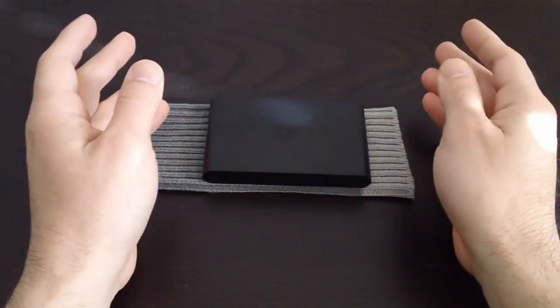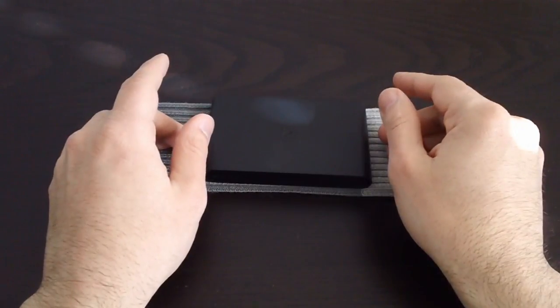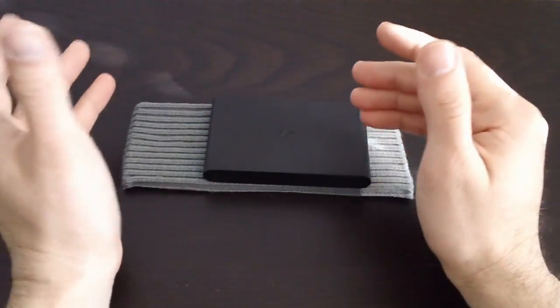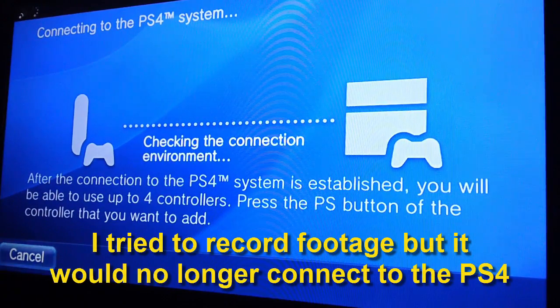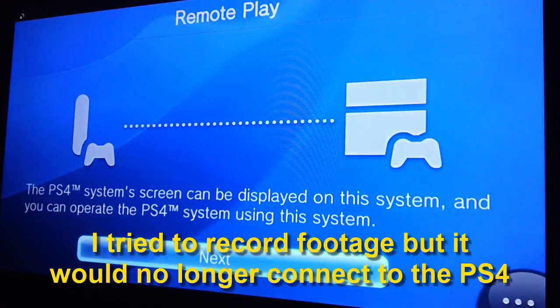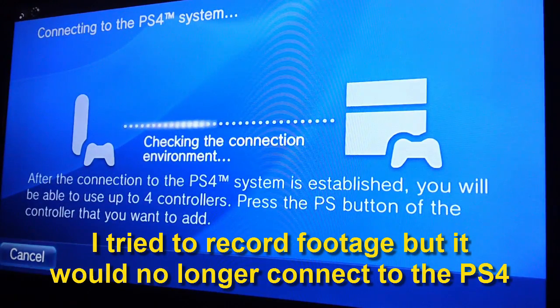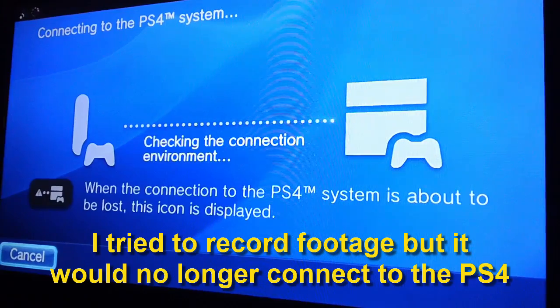But even if I did, I think it would still be bad, because when I was able to get the remote play to work here in my apartment, it just worked horribly. It had absolutely horrible lag, horrifying lag. It was unplayable basically.